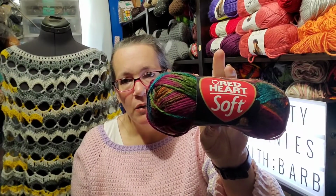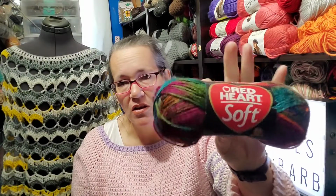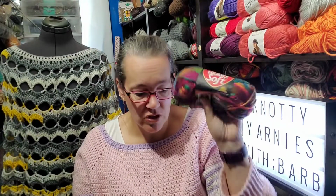Now this is beautiful yarn. This has 204 yards or 187 meters, 4 ounces or 113 grams. This is plenty enough to make a hat. It would probably make a hat and even a headband with it, depending on your stitch, as long as you're not doing Tunisian crochet. I might work this up as a Tunisian crochet headband.